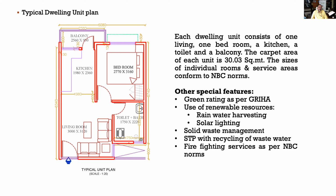In addition to compliance with National Building Code, there are other special features which have been included in the project. The project has to have a green rating as per GRIA. Then use of renewable resources have also been included in the project with the provisions of rainwater harvesting and solar lighting. Solid waste management and sewage treatment plant with recycling of water is also part and parcel of the project. Since it is G+5 structure, firefighting norms as per National Building Code are also included in the project.